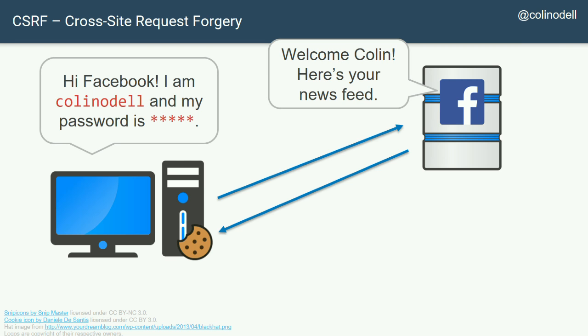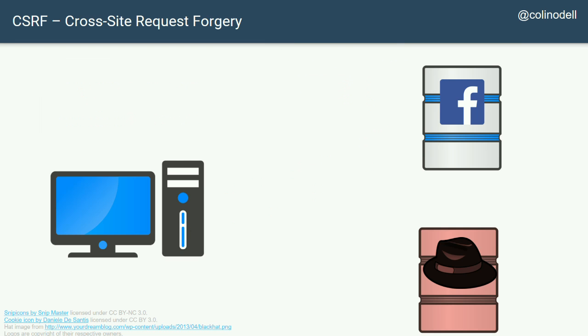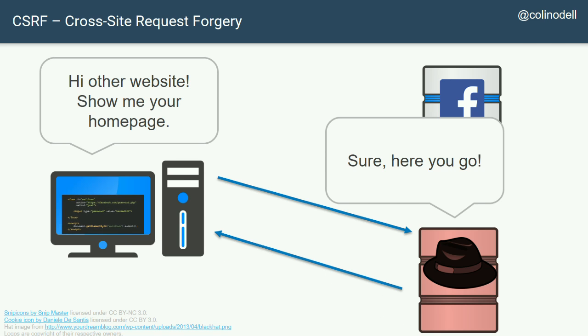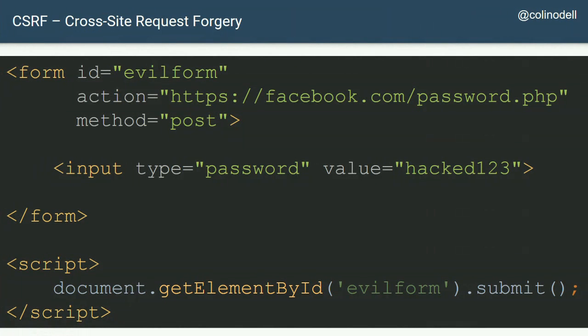And then later on, maybe I browse to a potentially malicious website. And when I go to that site, I say, hey, site, show me your homepage. It says, sure, here you go. And then inside of that HTML might be something like this. Here we have a form. It's pointing to facebook.com/password.php. Maybe that's the change password page. Here's a predefined password and some JavaScript to automatically submit that.